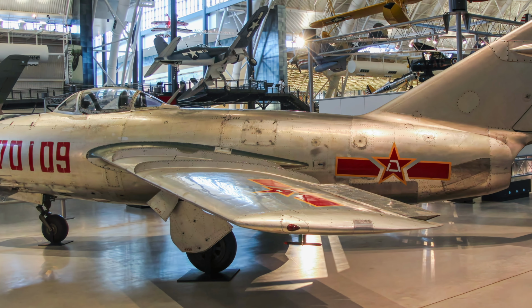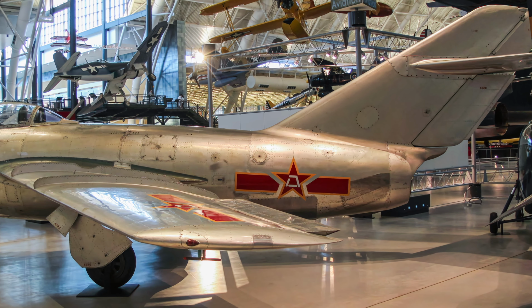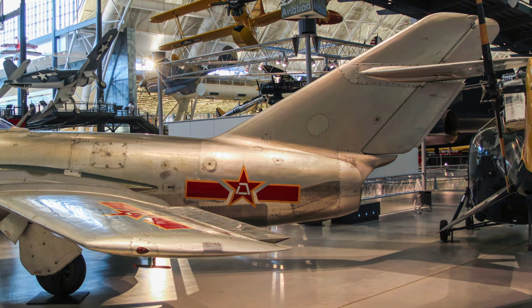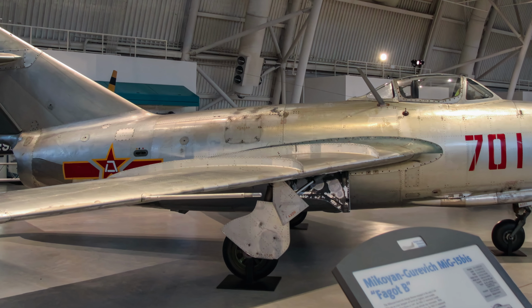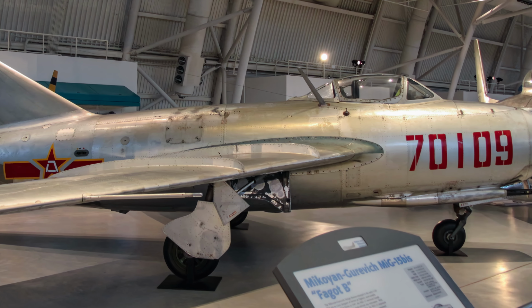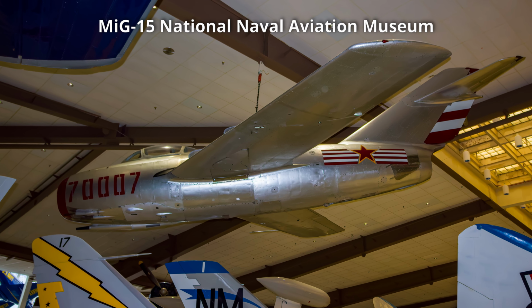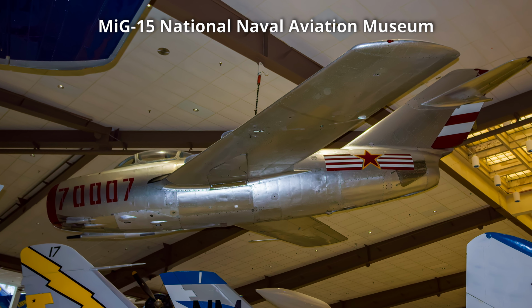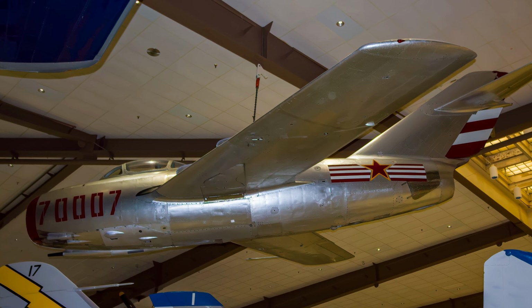The Mikoyan-Gurevich MiG-15 shocked the West with its capabilities and made the acronym MiG synonymous with Soviet fighter plane. The MiG-15 featured the first production swept wing on a Russian aircraft, the first pressurized cockpit, and the first ejection seat. Late in 1950, MiG-15s piloted by Russians appeared over North Korea, and their prowess shocked and stunned Americans.